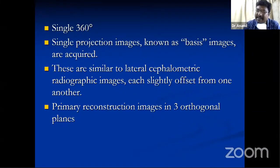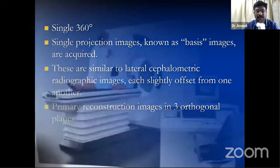And the primary reconstruction occurs in three orthogonal planes. So here I have mentioned that the primary reconstructed images occur in three orthogonal planes. The primary images are basically two-dimensional lateral cephalometric images. From these two-dimensional lateral cephalometric images, reconstruction happens in the basic three orthogonal planes.